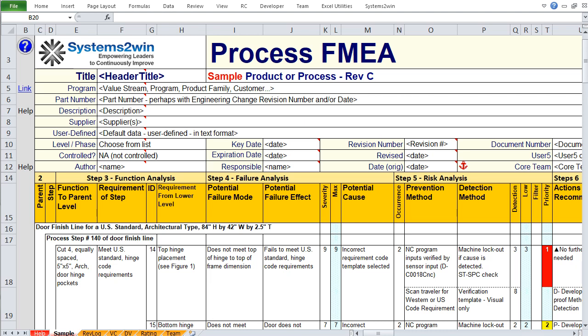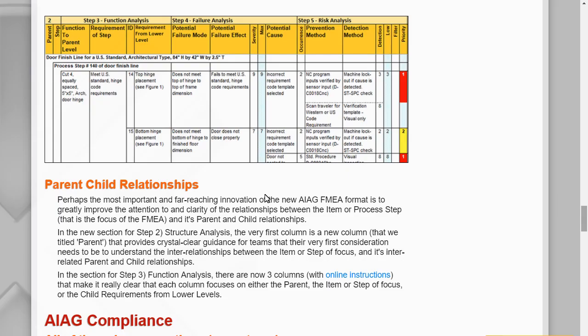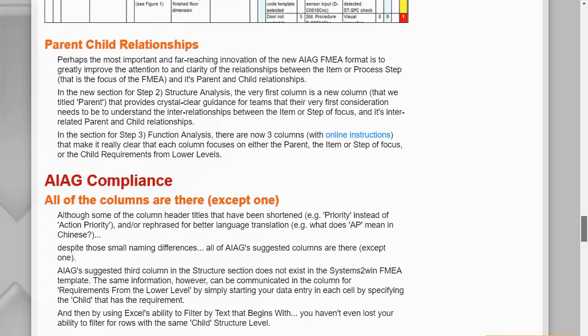None of that existed, that clarity between the item or step and its parent and child levels did not exist before the 2019 version of the AIAG FMEA. And all of that is really, really helpful and useful. So if you are a member of an AIAG supply chain, then your Systems2win FMEA template can be used in compliance with the new AIAG FMEA format, because all of the columns are there except for one. And let's go look at that now.